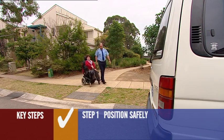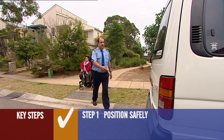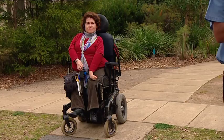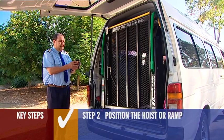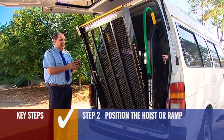Position safely means positioning the passenger's wheelchair safely out of the way of the hoist. You don't want your passenger or you hit by the hoist. Remember, safety first. Position hoist means fold down the hoist. Keep well clear, then lower the hoist.